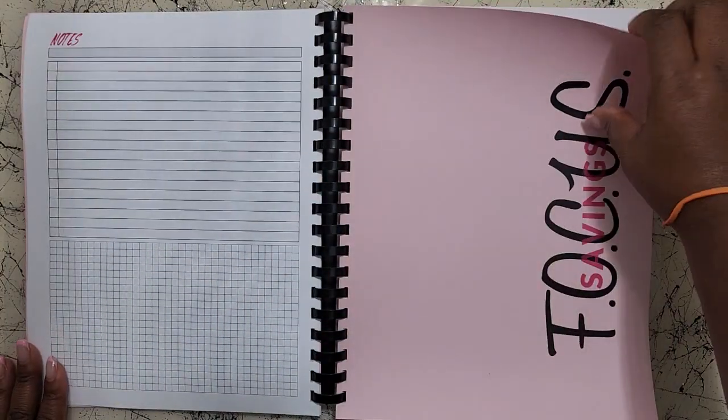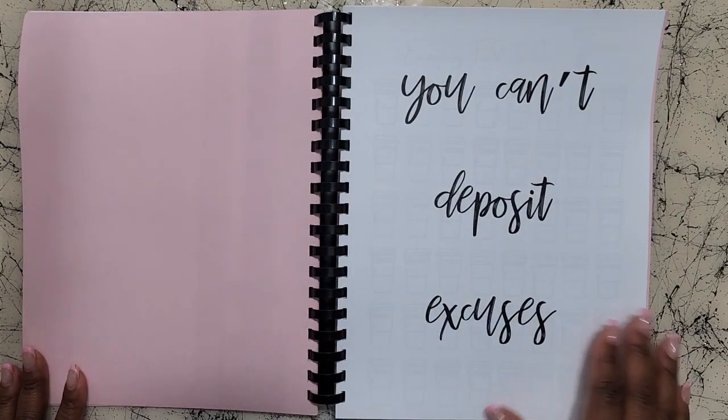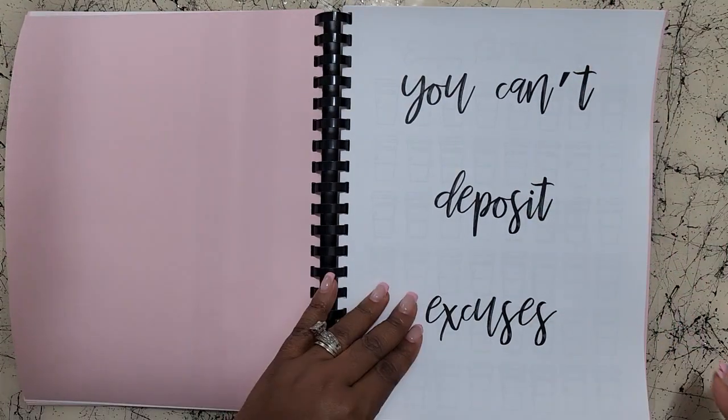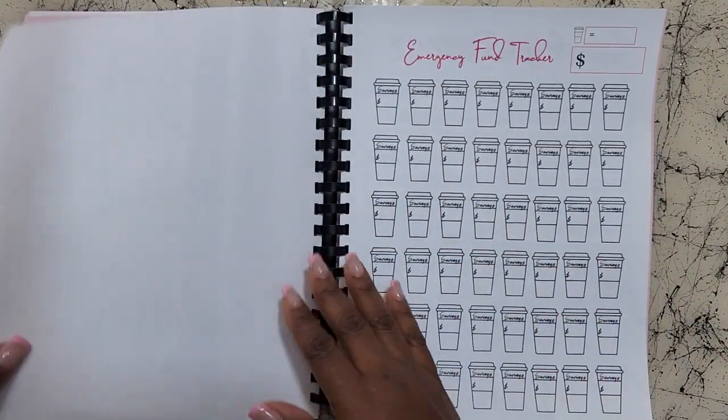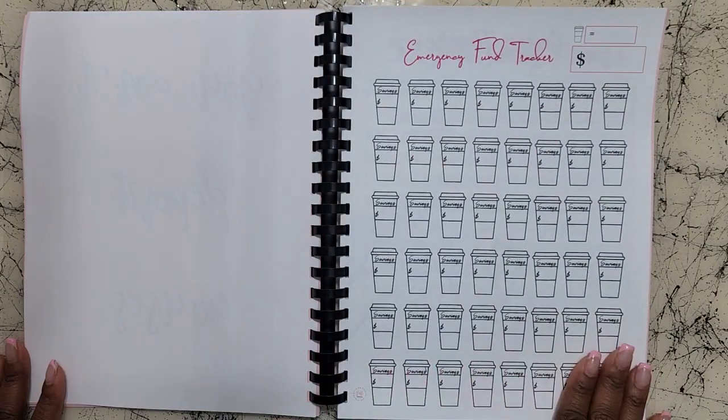And then we get into the savings. And as we always say, you cannot deposit excuses. So you need to deposit money into that savings account. So let's work hard at trying to save. And we have our emergency fund tracker. Everybody needs an emergency fund.